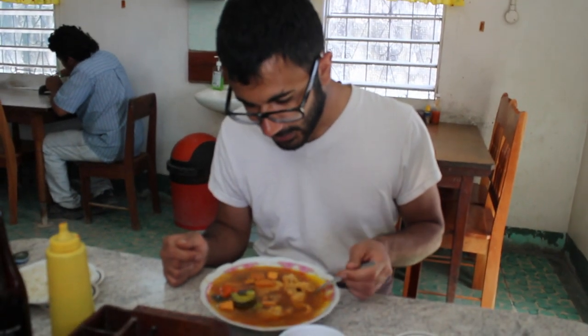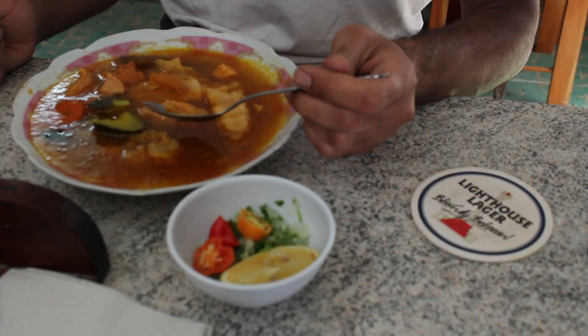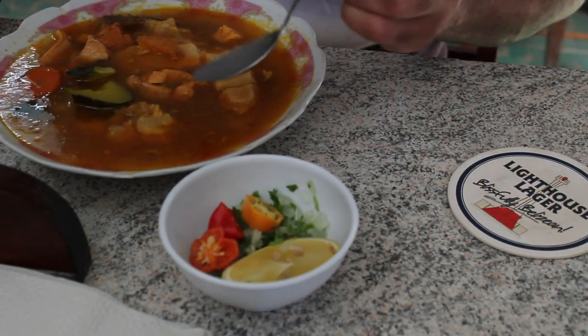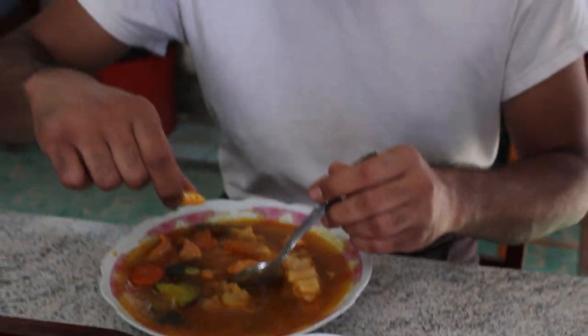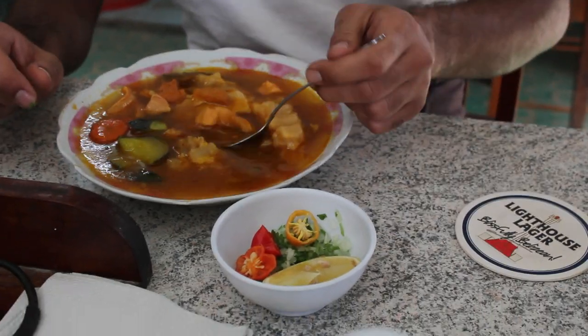Ali, what are you eating? It's called cow foot soup. I'm not sure what's in here. You should try one of those little hot orange peppers right there. Oh? Are you trying to trick me? I bet you that's habanero. I will warn you, if it's habanero, it's insanely hot.